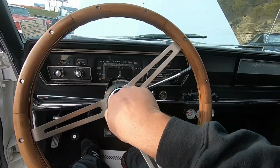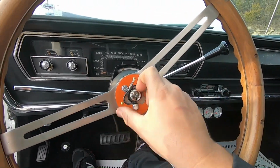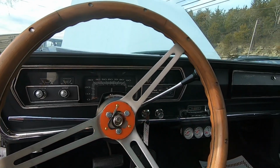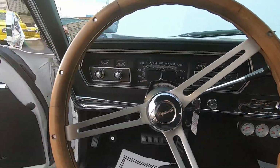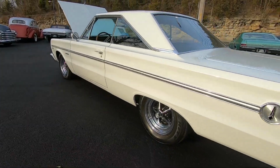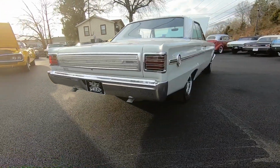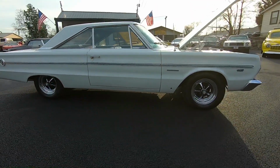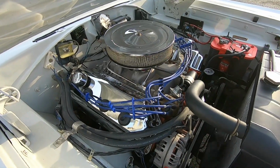Let's try this horn. Oh no, you'd think that one would work. It's a little loose there. Yeah, they just don't have it hooked up right, I don't guess. Let's see if we can get it to work. May not have it hooked right up under the hood. Get back on there. There we go. All right. Let's see what she sounds like out here. Pretty quiet up under the hood.